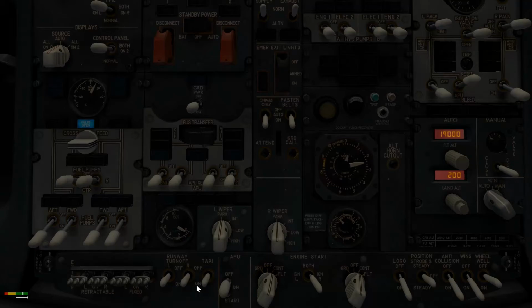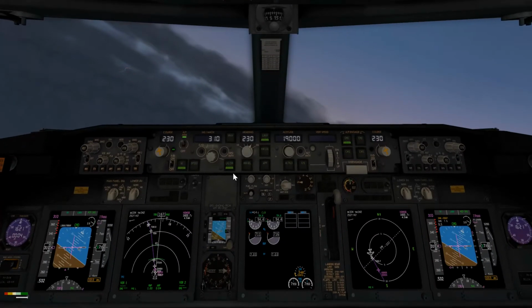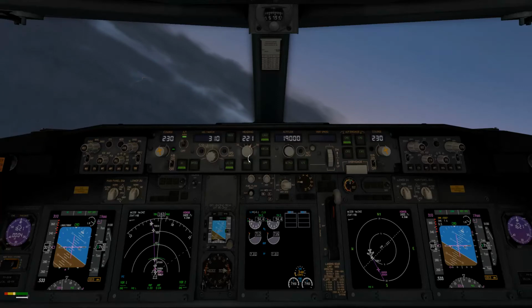KLM 447, turn right heading 170 degrees. Right 170 degrees, KLM 447. KLM 107, turn right heading 270 degrees. Right heading 270.